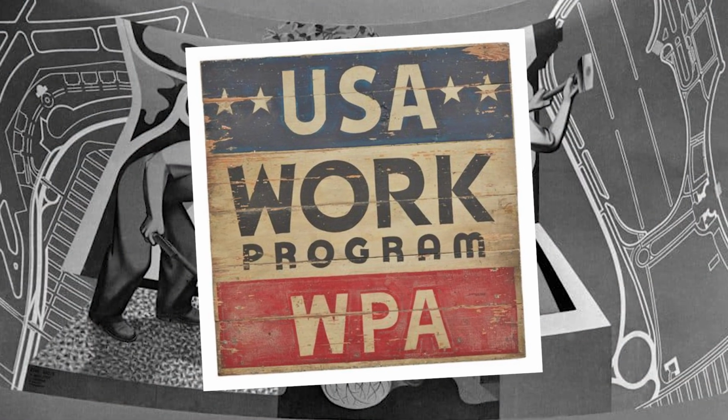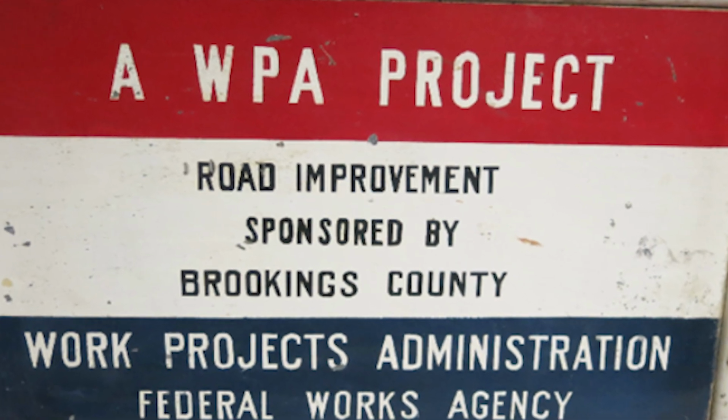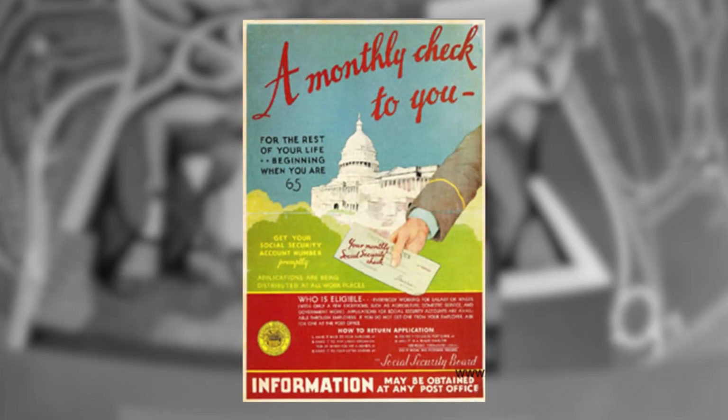WPA, renamed in 1939 as the Work Projects Administration, which provided jobs not only for laborers, but also for artists, writers, musicians, and the Social Security Act, which provided unemployment compensation and a program of old age and survivors' benefits.